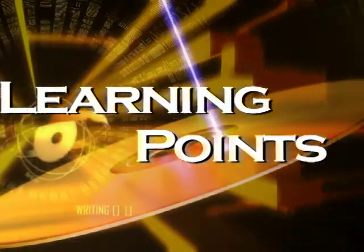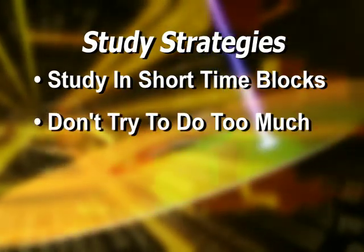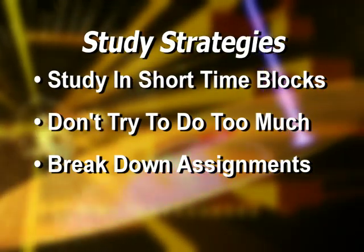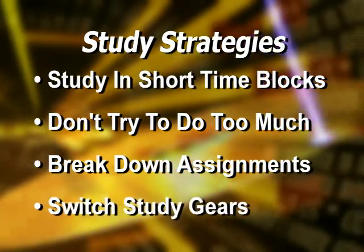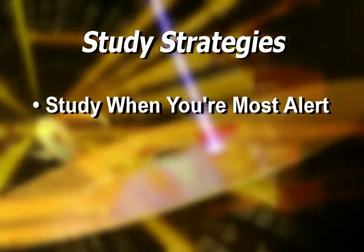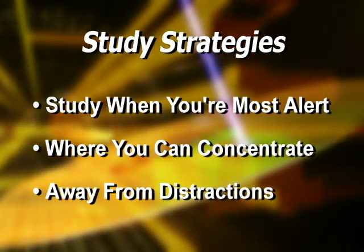Here's a quick review of study strategies to keep your mind fresh and focused. Study in short time blocks. Don't try to do too much. Break down assignments into smaller, more manageable tasks. Switch study gears by changing activities or subjects. Finally, study when you're most alert, where you can concentrate, and away from TV and other distractions.